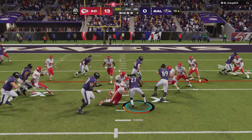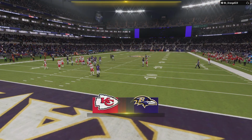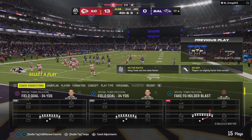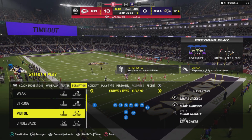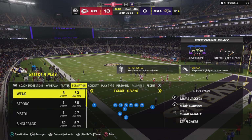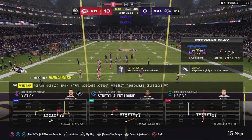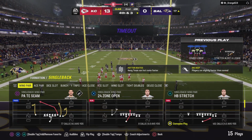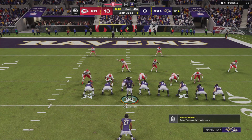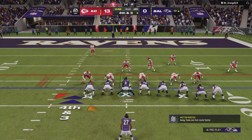Here's a give to Dobbins running right, and he'll be stopped well short. Only 2 yards there, 4th and 3. The Chiefs will use the first of their timeouts as they get the stoppage with just under 50 seconds remaining in half number 1. And no field goal try here from the red zone offense out there. They'll go for it on 4th.